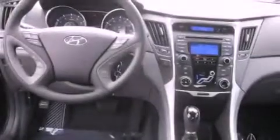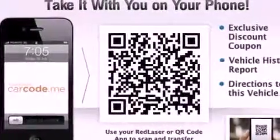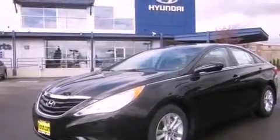systems. The following features are also included: a folding second row, cruise control, steering wheel controls, a security system, an anti-lock braking system, a passenger side airbag, rear seat child-proof door locks, heated side view mirrors, a home link feature, and a tilt steering wheel.